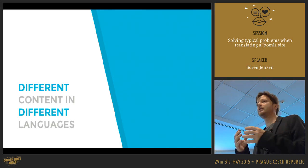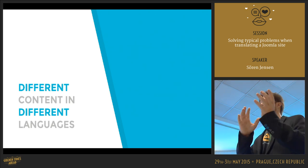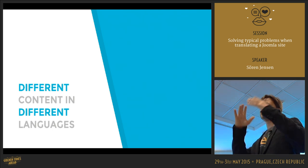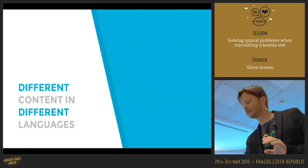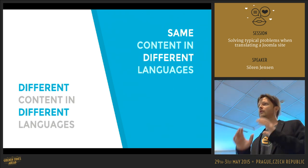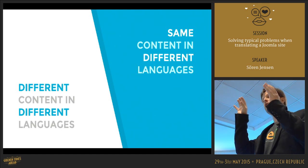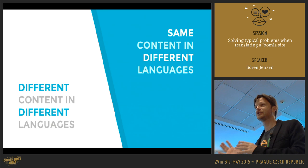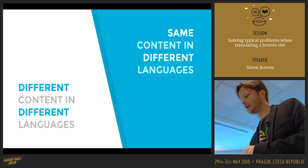But if you want to set up a website where you have some content in English, and then maybe have only a few pages in Spanish just explaining your product or something like that, but the main website is in English, that's not what we deal with. We deal with translation. So we deal with the same content in different languages. So you have a source language, and you want to make copies of that source language into one or more other languages. So that's an important distinction to make. So we're talking about translation and not about building different websites for different languages.